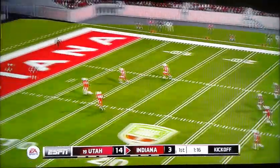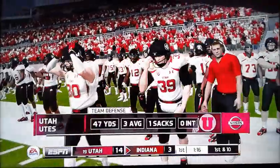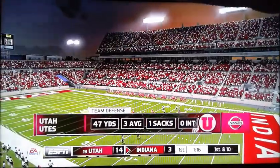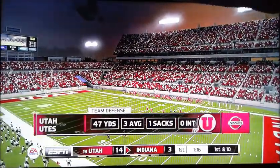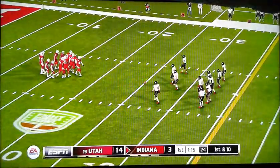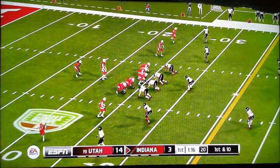Sailing downfield. This is going to be down in the end zone for a touchback. The Utes really came prepared to play defense today, and the plan is working. Well, so far in this game, you've got to tip your cap to the defensive coordinator. He has clearly done a very good job of getting his team ready to play, and they have done a nice job of slowing down this very explosive offense.